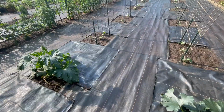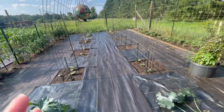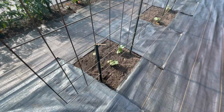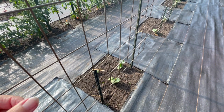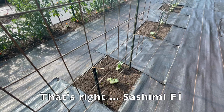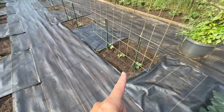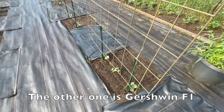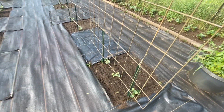Probably 1. On these arches, the first arch has regular cucumbers. They're like the Japanese, I can't remember what they're called. I want to say sashimi, but that's not the right word. Cucumbers. And they're the long, really dark cucumbers. Seedless variety. Not really, but.